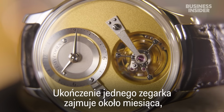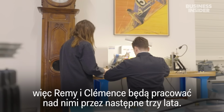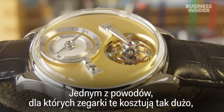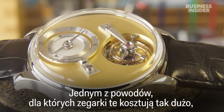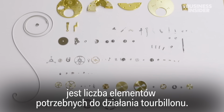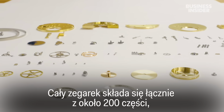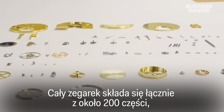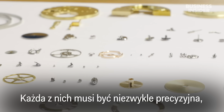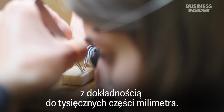It takes about a month to complete a watch from start to finish, so Remy and Clémence will be working on them for the next 3 years. One reason these watches cost so much is the sheer number of pieces needed for the tourbillon to function. The entire watch consists of about 200 parts in total, 50 of which make up the tourbillon, and each of these has to be extremely precise, down to the thousandth of a millimeter.